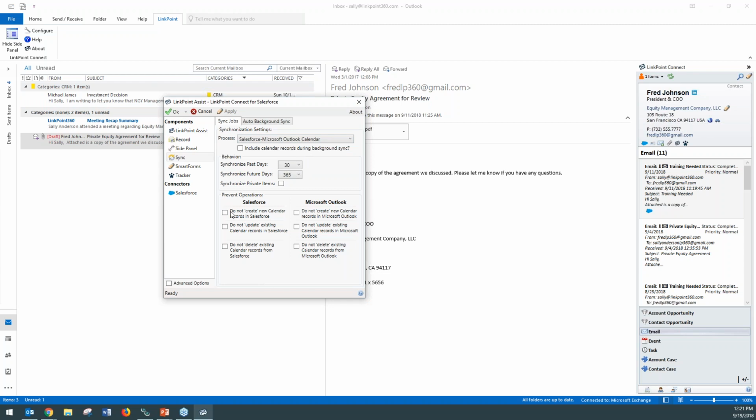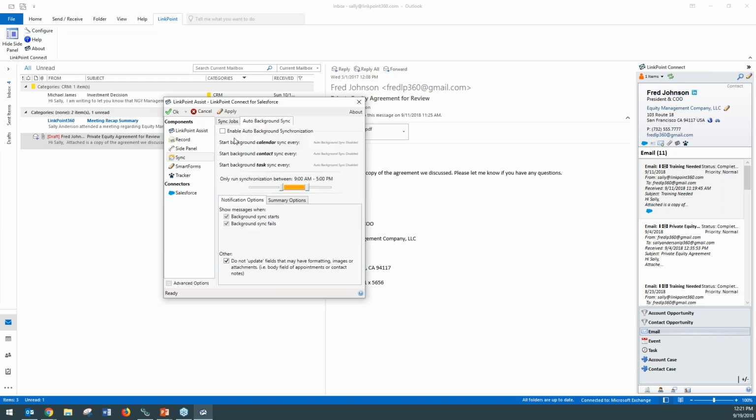And just in this little configure box, you're able to either establish a bidirectional or a one-way sync, depending on how you configure your prevent operations. Lots of customers just have it running bidirectionally, so you have identical calendars in both places, and no one has to wonder what the more recent version is. You can tell the system how many days back or forward to run, and once you enable it, click the box first, you can even come in here and tell the system how often to run, when to run, and when to know if you want it to notify you when it has run.